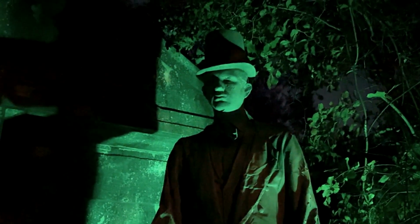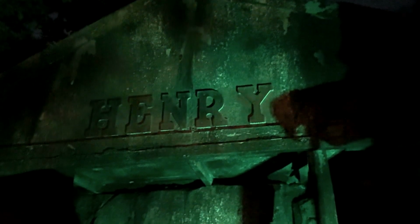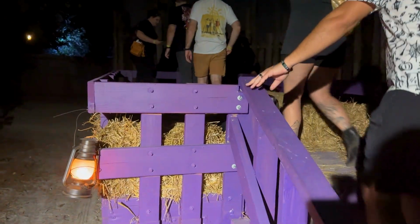Oh my god, look! I was wondering where his statue went. It's beautiful, Sir Henry. And we're heading into his mausoleum. Here we are, we're getting on. All right, we are on our way through the hayride. Can't really see me, but hello. I'm gonna be super critical about this hayride. Pennsylvania, my home state, is known for hayrides, so this better be great. How you doing, my boy?